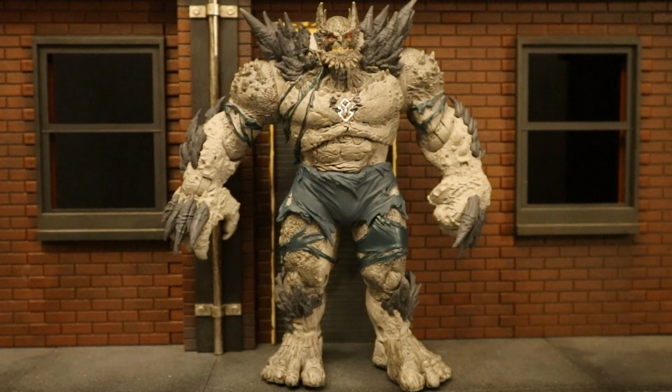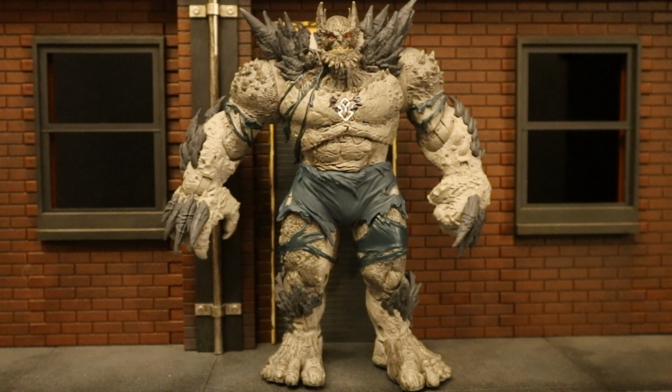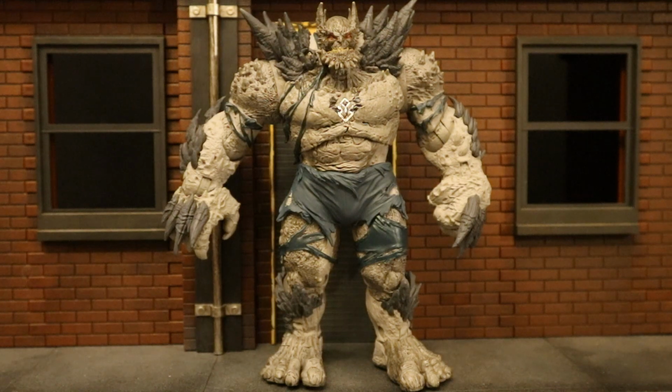When he's on display with the rest of the Dark Knight's Metal team, I usually have him standing on something behind everybody else to make him appear bigger. A great figure, great value for $20, but should have been even bigger still. Coming in at number 4 on my list.